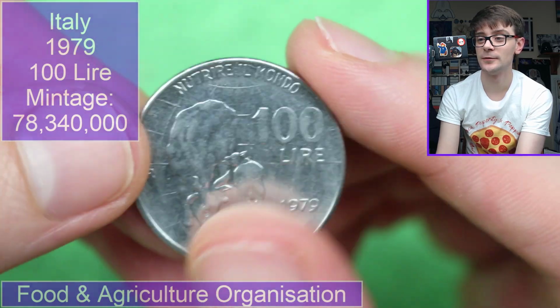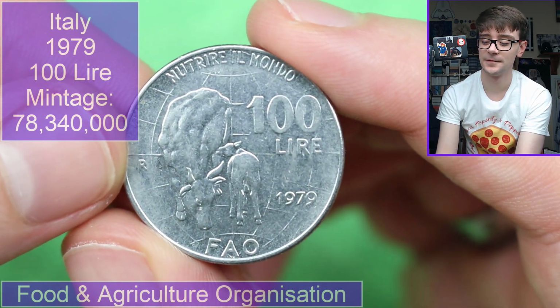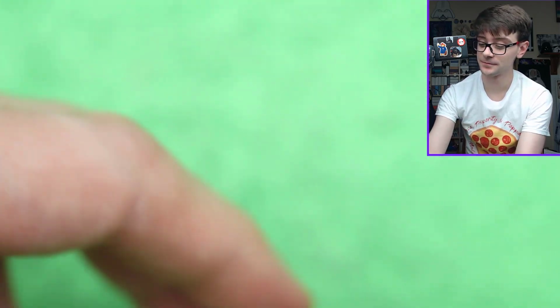Very cool little coin there. Well, it's not a little coin. It's quite large. But yeah, what was it? I can't remember what FAO stands for now. My brain is completely blanked. I'll find out in the edit. And I might put an annotation up just so you guys are aware as well.